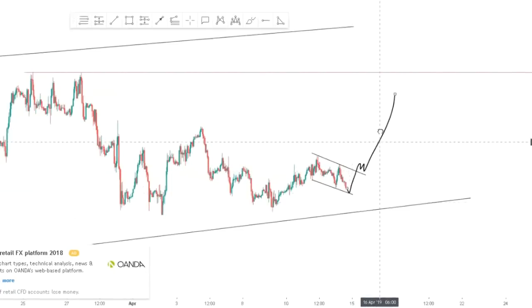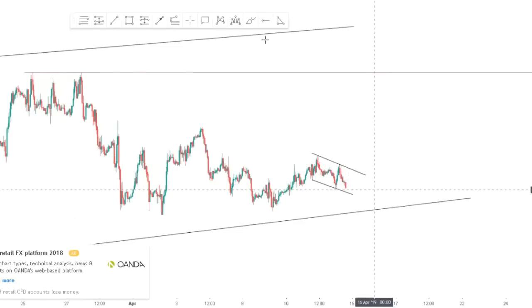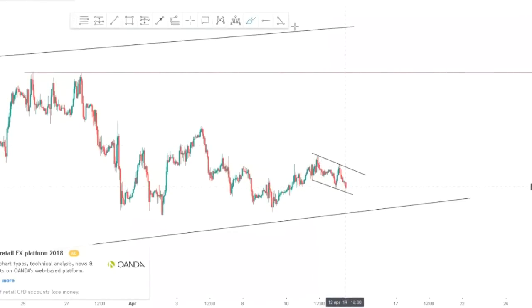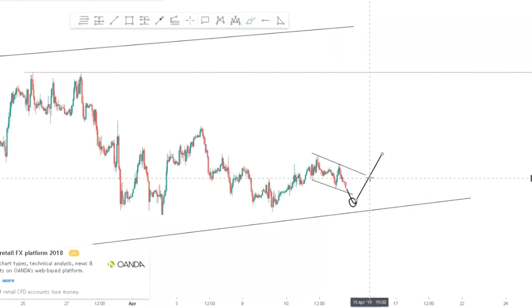And one thing that you should get to is that it can also not respect our support line. It's very possible that it doesn't respect our support line. Maybe it pushes a bit lower, and maybe pushes us out. Okay, so pushing a bit lower, somewhere around here, then going back up. This is also possible. It doesn't mean that it'll go back somewhere around here.